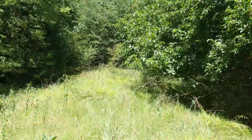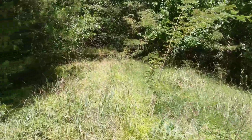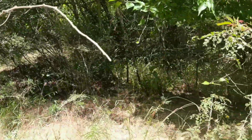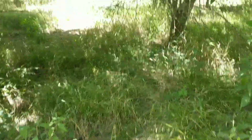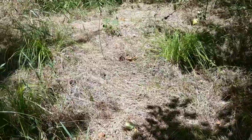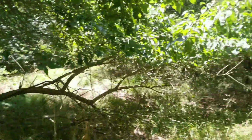Spider webs. I'm walking on the berm of the pond. Here it is. Oh man, there's a lot of thorny bushes and stuff here. Hopefully I'll find a snake. Some good woods out here, but you got to get them out. That's the trick. This is a nice post for a good corner post, but cutting these things and getting them out of here is a whole different task in itself.